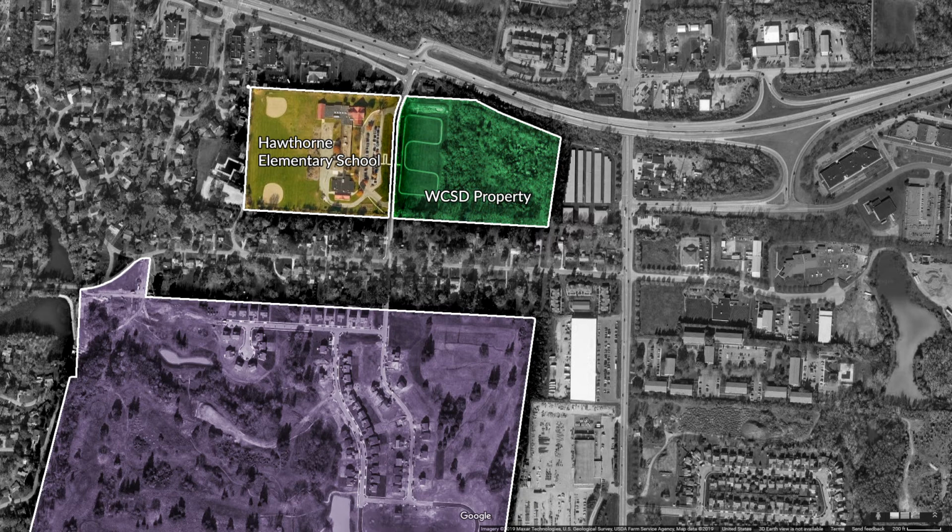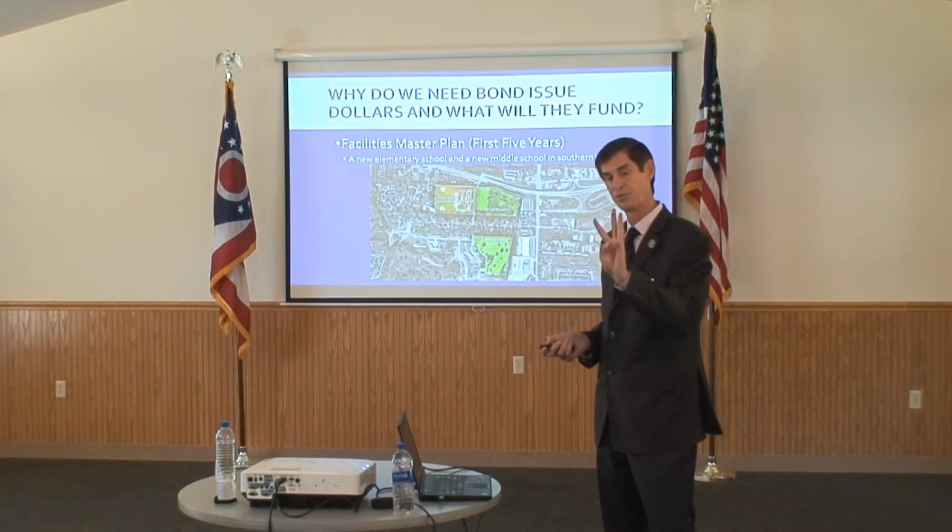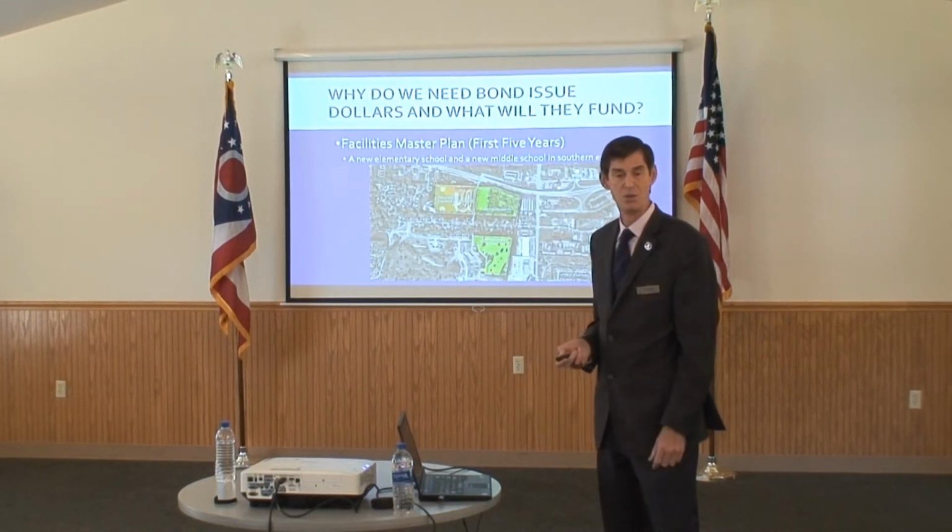This is an appropriate site for a new middle school, which is part of what this bond package calls for, a new middle school. Currently, we have 4 middle schools. 3 of them are close to 1,000 students. We're at 97% capacity at our middle schools.